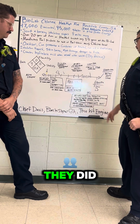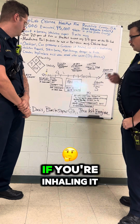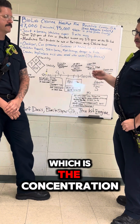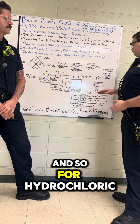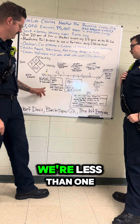I said though, in the research they did when it comes to hydrochloric acid as a gas, if you're inhaling it, there's a measurement called lethal dose 50%, which is the concentration that would take to kill 50% of an assessed population. And for hydrochloric acid as an aerosol, that's about 3,000 parts per million. And again, we're less than 1.